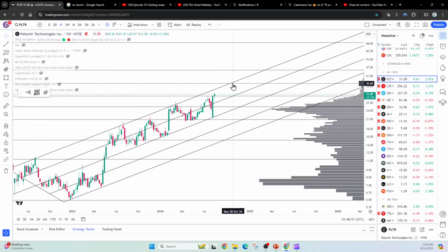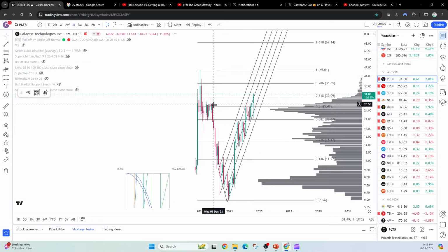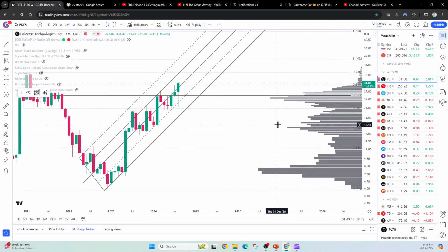I think you still have to be realistic. Some people are still going to probably set 35, 36. You do have to be realistic, and you can correct all the way back down, right? Backtest this level over here. But I do think that this is a very, very bullish development for Palantir, and I'm going to hold on for dear life and I'm not going to do much about it.